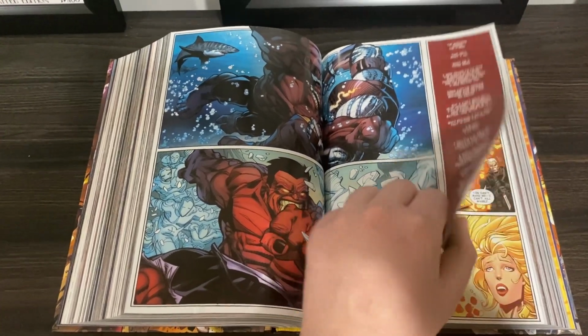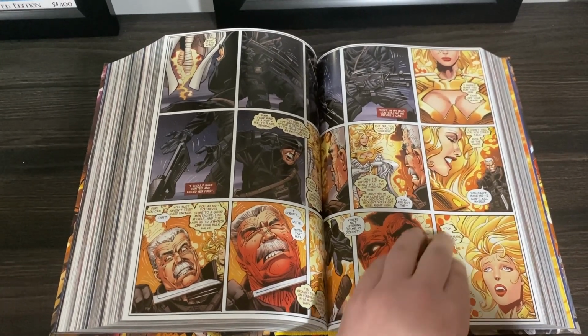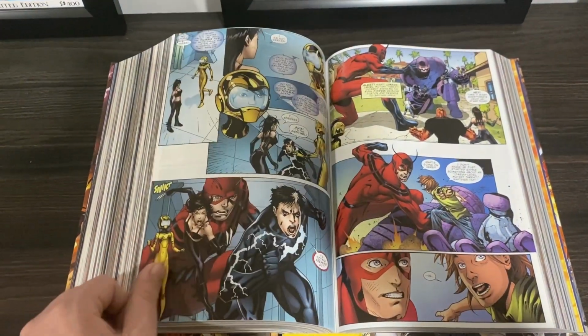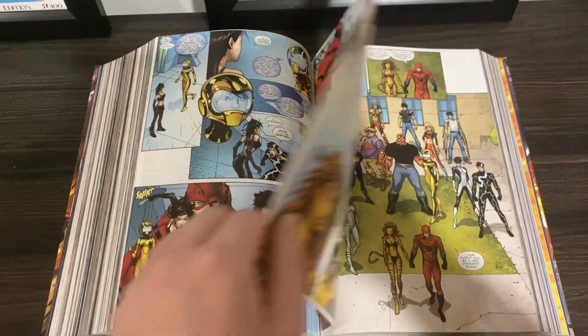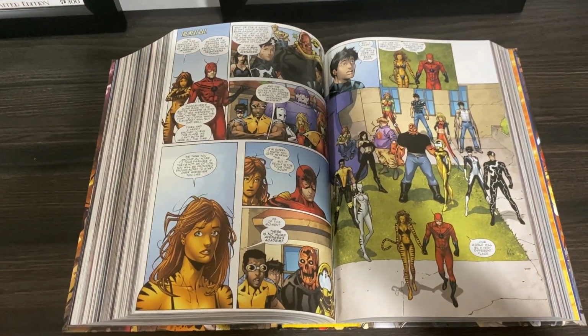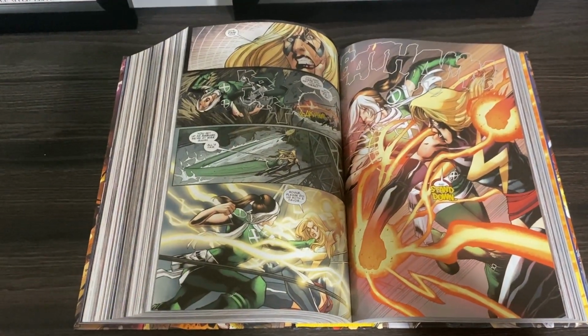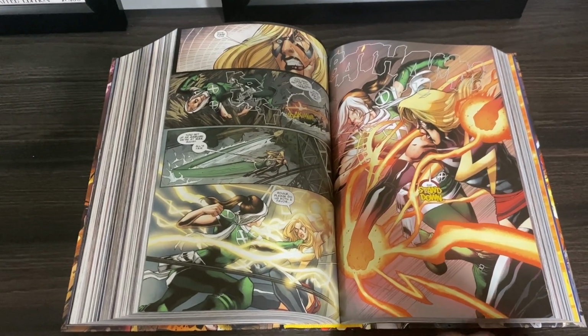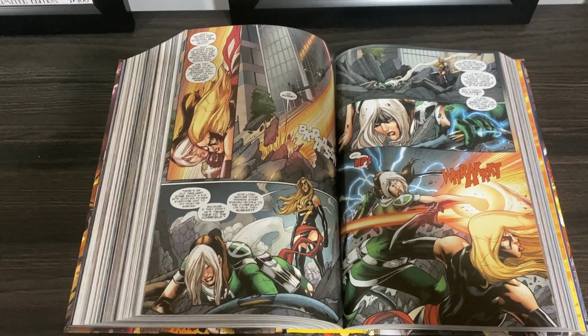I did also want to mention that the main story of this book is written by Brian Michael Bendis, who maybe that's why I enjoy this so much. Brian Michael Bendis also gets a lot of flack, but I've really enjoyed mostly everything that I've read from him. I think he has a lot of hits. This isn't one of his greatest stories of all time, but it's still Brian Michael Bendis, and I just really like his writing style. Something about it resonates with me.